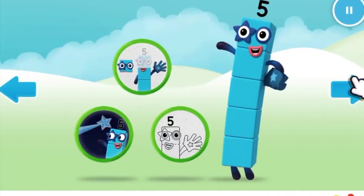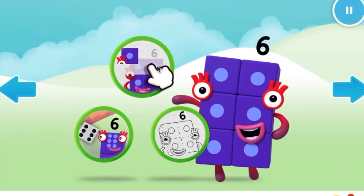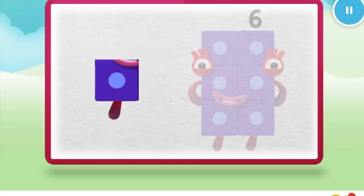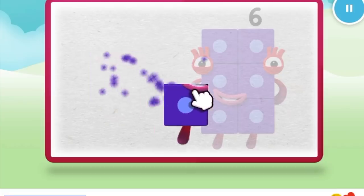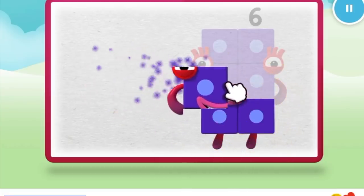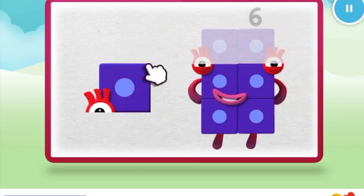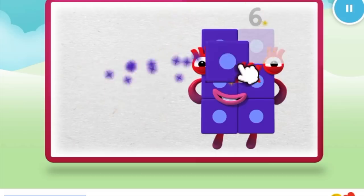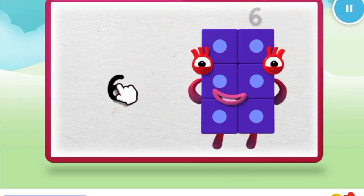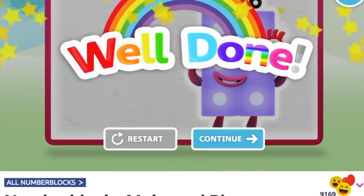Continue. Welcome to Numberland. Let's make and play with the number blocks. Let's make number block 6. 1, 2, 3. Nice. Keep it up. 4. 5. One more to go. Now 6. Now pop a numberling on top. Well done.